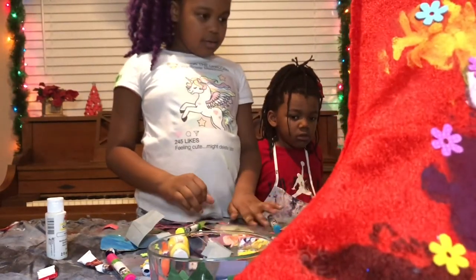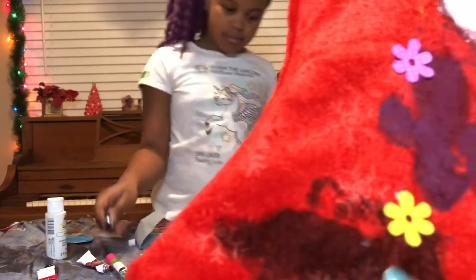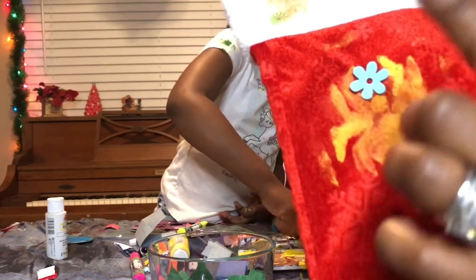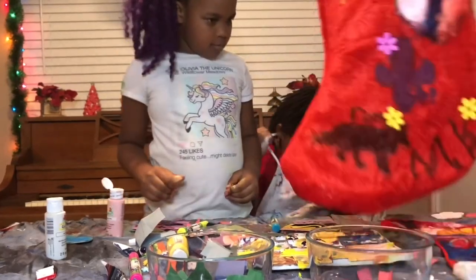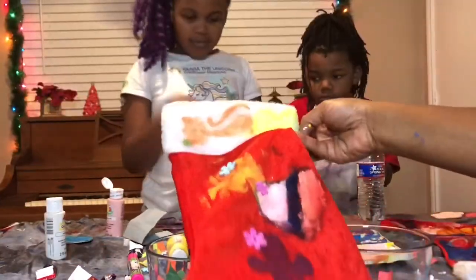Flowers on their hair, like bows. That's cute. We got the fox with the bow, and initials, all these things. And the octopus and the heart. I love this heart. And the spider, cat, and star. Okay, guys. So these are the end results.